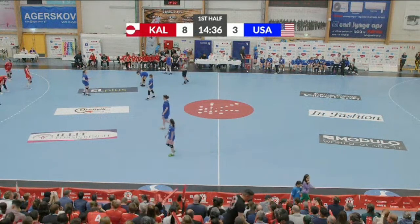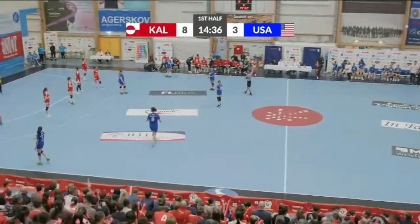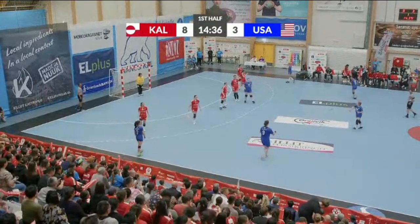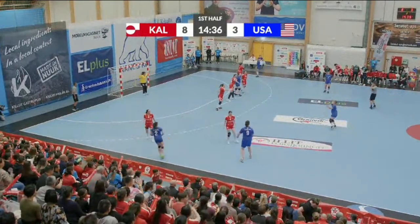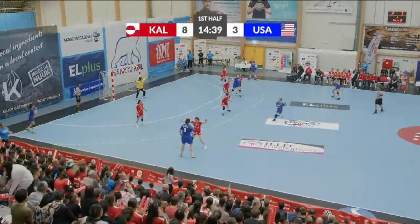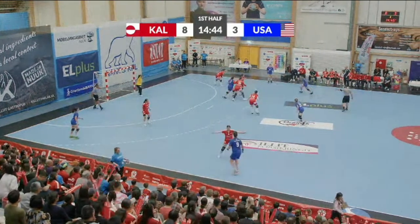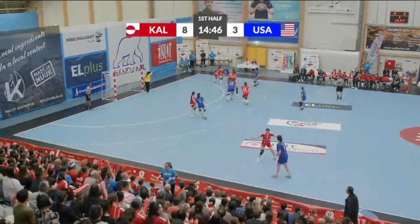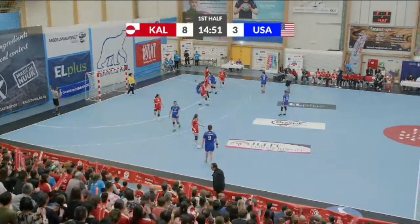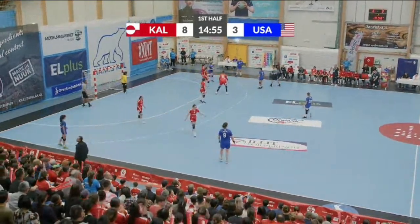Greenland's looking to push it. A lot of quick restarts, quick saves, quick recoveries, looking to get that second wave moving and attack. So we'll see as we restart play here. Martinez calling up the plays, working it around to the wing. Nowhere to operate on that right wing position. Solid defense there.